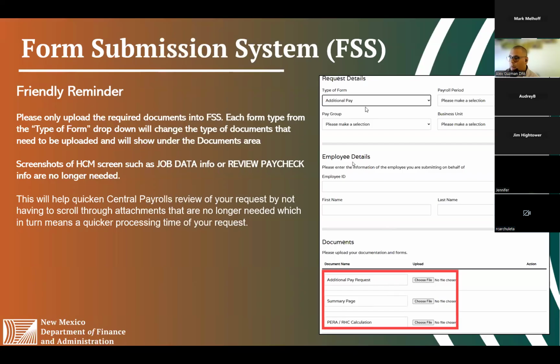So for example, here we have an additional pay and it's asking for 3 documents only: the additional pay request, the summary page, and the PARA R/RHC calculation form. This makes it a lot easier for Central Payroll to review requests by not having to scroll through all the attachments that are no longer needed. So in order to help quicken the process and get your request processed as soon as possible, the more accurate your request is, the better it is for everyone.